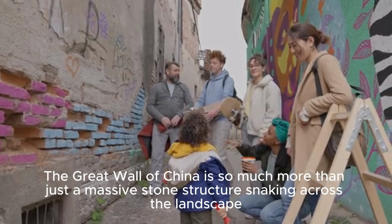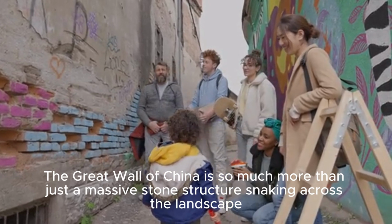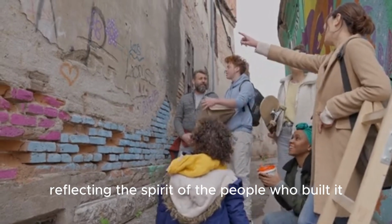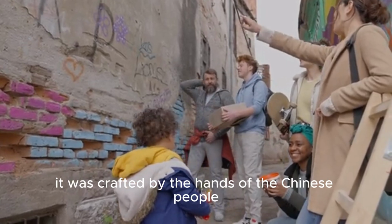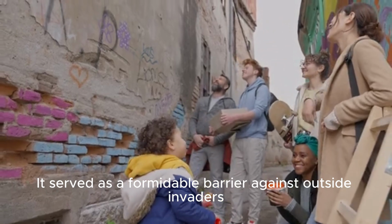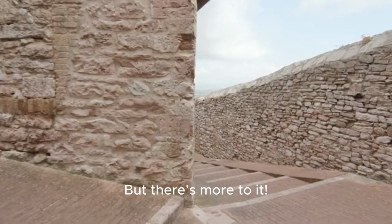The Great Wall of China is so much more than just a massive stone structure snaking across the landscape. It's a powerful symbol of Chinese culture and identity, reflecting the spirit of the people who built it. You see, this wall wasn't just thrown together. It was crafted by the hands of the Chinese people, specifically for their own protection. It served as a formidable barrier against outside invaders, safeguarding homes and families from threats. But there's more to it.